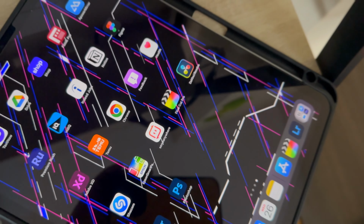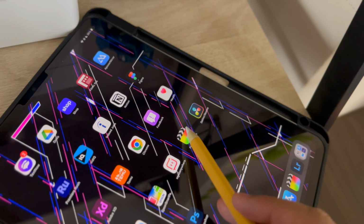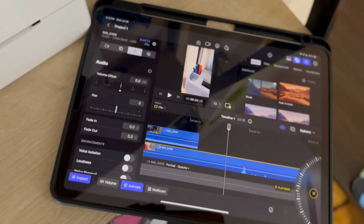Now, on to the third application, which is nothing but Final Cut Pro, iMovie and DaVinci Resolve.